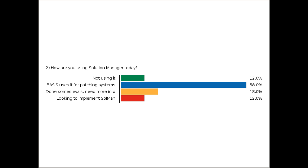I have a total of 50 responses, and some of the stats on this are very interesting, but not uncommon. We're looking at close to 32 participants mentioning that Basis is using it for patching systems only, and we have gone to a number of customers that are utilizing Solution Manager just for that purpose. But this speaks to, again, leveraging the software that you already have invested in.